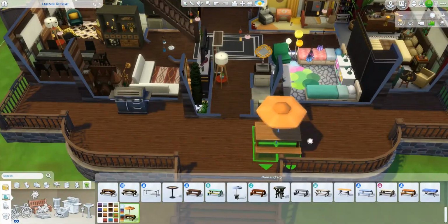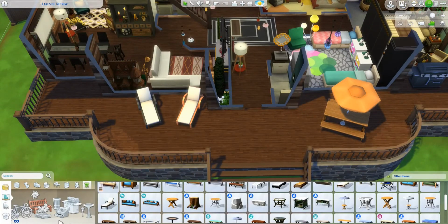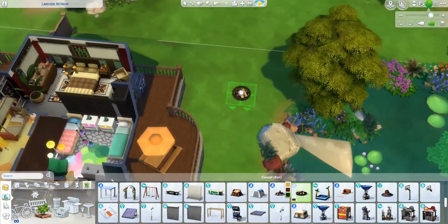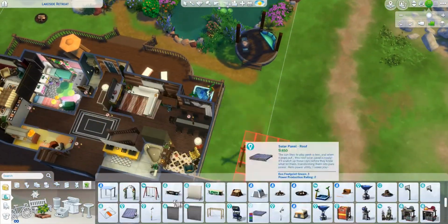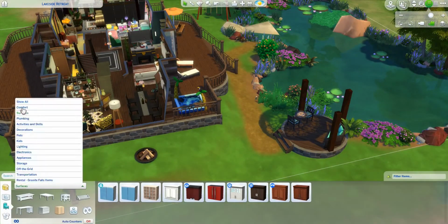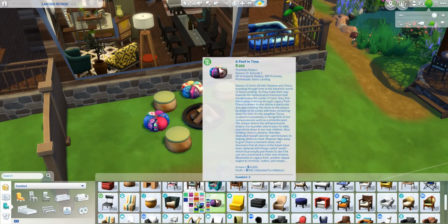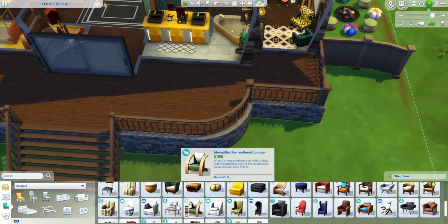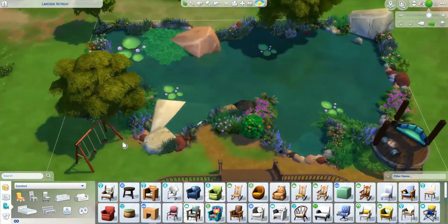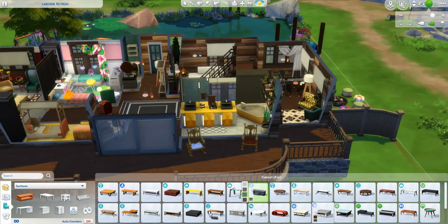Anyway, I'm just doing a bit of landscaping, adding a couple of more trees, doing the outside. I realized that I'm really bad at furnishing porches and terraces. I don't know why that is, but it's just not a thing. I also realized the swing would float, which is why I swapped the swing and the fire pit. So, got a minute left.